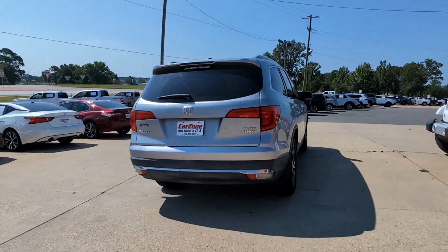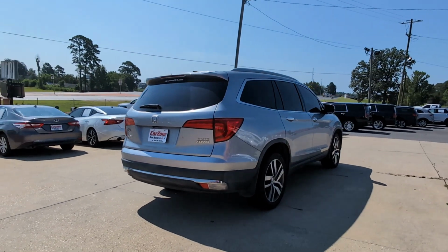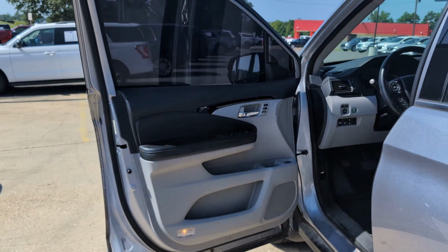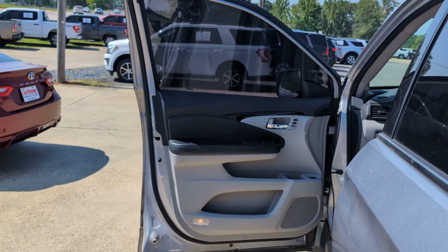This stylish Pilot delivers a smooth, comfortable passenger experience with seating for up to 8, the latest in safety and connectivity technology, powerful performance, all-wheel drive, and ample cargo space.